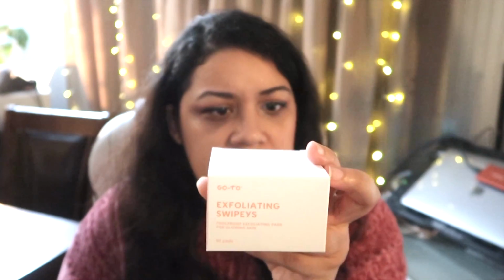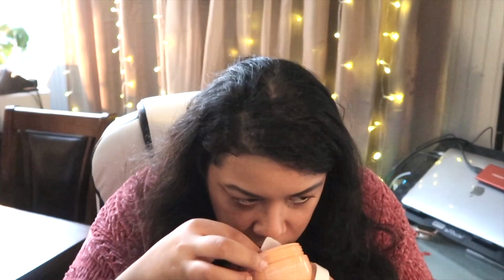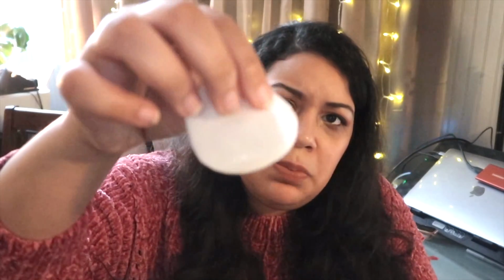The next product in my box is the Go-To Exfoliating Swipies. I don't really know what this is. Single-use exfoliating pads soaked in an all-natural solution to get rid of dead skin cells and hydrate the skin. Okay, that's kind of cool. Let's do a sniff test. So that's what they look like. Let's see if I can pull one out. It smells kind of lemony, and this part is kind of rough. So they're just like regular face pads. I'm pretty excited to try that out.